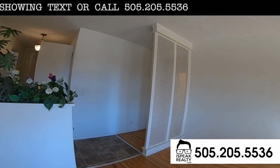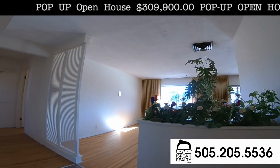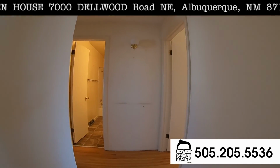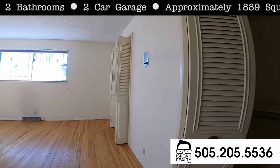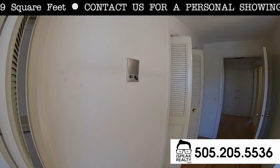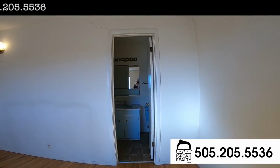We're going to go back to the front and show you this little coat closet. There's the front door, little coat closet, kitchen to the right. Now, coming down the hallway, you're coming into the bedrooms. This has 3 bedrooms, 2 bathrooms. Check this out, guys, it has 2 closets here. Intercom system. These hardwood floors are great, guys. Let me know what you think. You've got another bathroom right here.